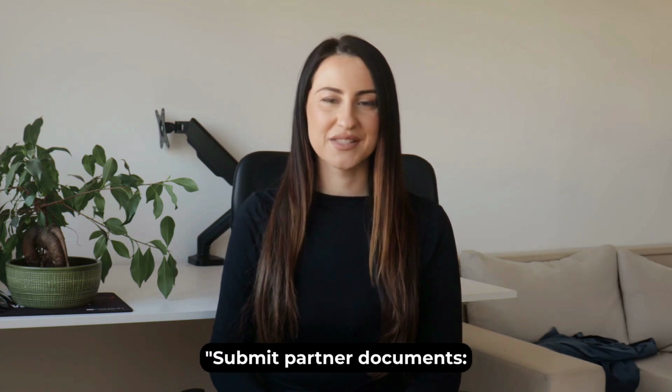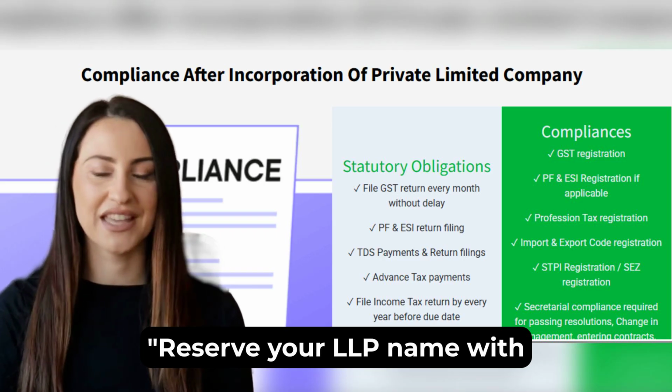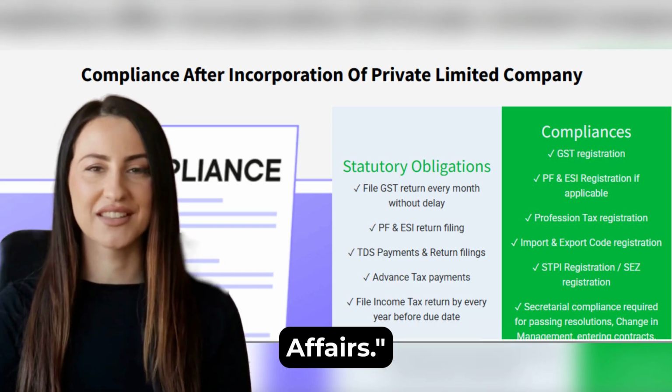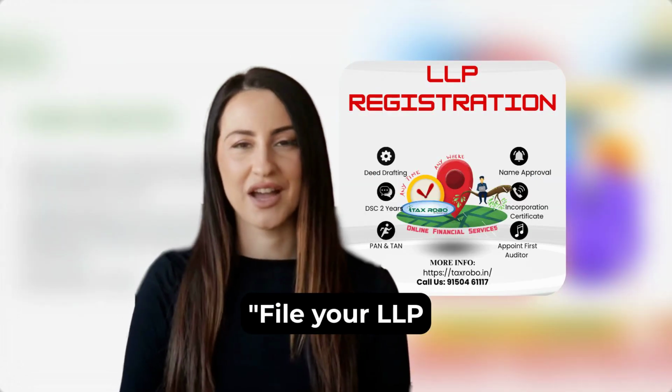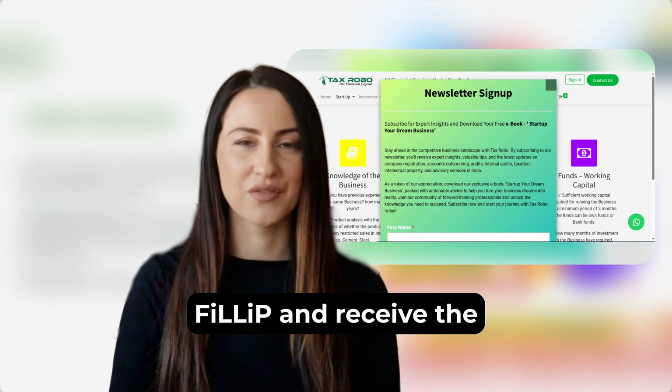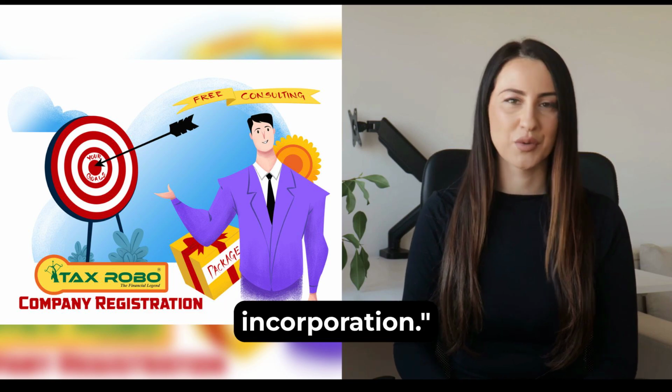Submit partner documents, PAN, address proof, and registered office proof. Reserve your LLP name with the Ministry of Corporate Affairs. Obtain your digital signatures and DIN for partners. File your LLP incorporation using Form FiLLiP and receive the Certificate of Incorporation. Draft and file your LLP agreement within 30 days of incorporation.